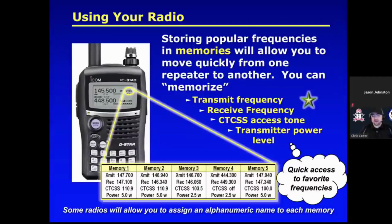Most newer radios, including the inexpensive ones, the Baofeng and things like that, you can do alphanumeric names, so you don't even have to see the frequency that you're on anymore. In the case of my little handheld right here, I can just say go to Hurst VHF or Hurst UHF, and everything I need to access that repeater is there. So that's what you would put into the memories, so the radio can memorize it and you don't have to.